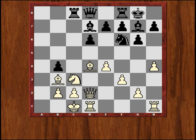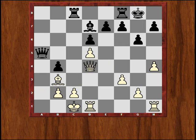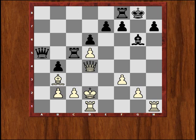Okay, there are a number of ways we can reach the position we're going to see here in a moment. So this position can arise via a number of move orders. The differences between the different move orders isn't really so important at this point. What matters is what we're going to see. Okay, so takes and takes. And now here white's best try seems to be king to d2. Now the main move here is rook to c5, and then maybe white's best try is king to e3.